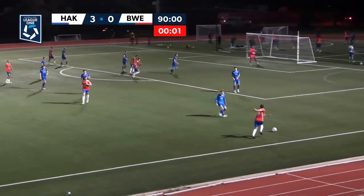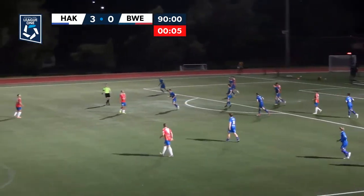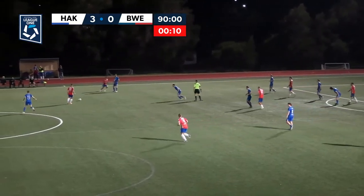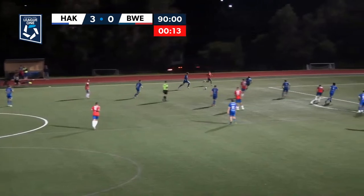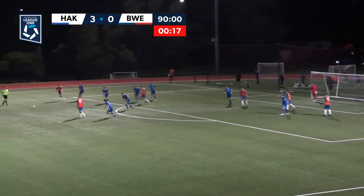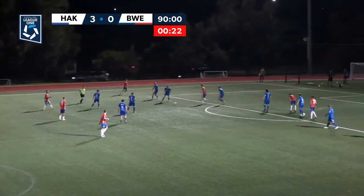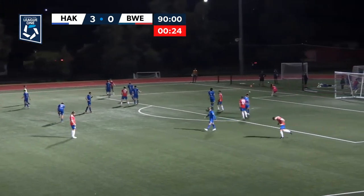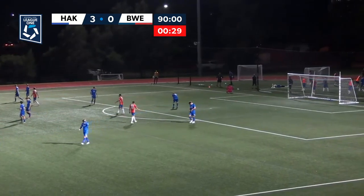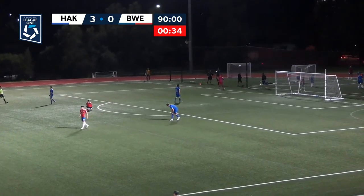He's going to distribute out to Sam Galloway. We're hoping to whip another cross in. Guess what? This is not a bad cross either. Flipped it away. Out of danger. Dean Evans threads it through. Not able to get a shot off here. Out for a goal kick there.